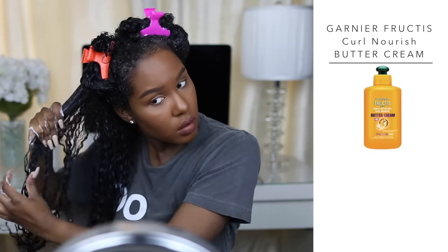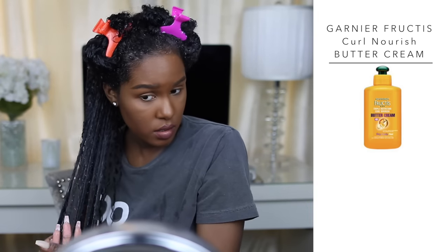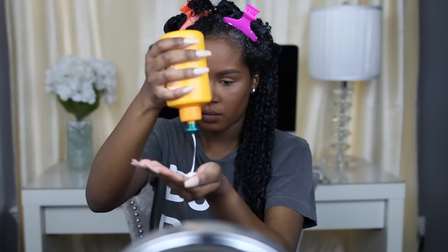I love this stuff. I have used this as a leave-in before, but I've been using it lately as a cream because it does say buttercream. So it works really well as a finisher, like I'm using it now. And by the way, when I'm applying my oil and my cream, I make sure I mash the product into my hair just to make the curls clump together so that they're nice and bouncy once they dry. So mashing the product in really helps to define the curls and make them clump together a lot better.